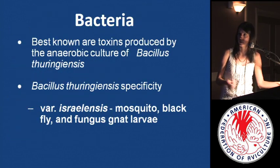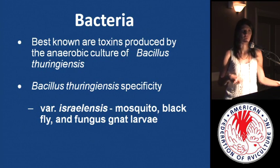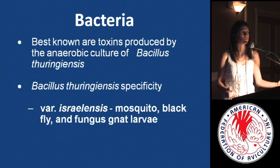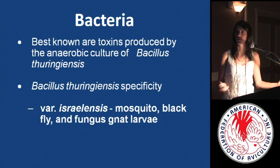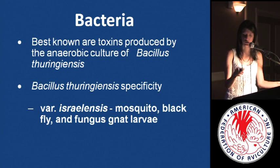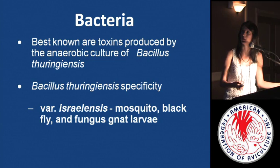So this is a bacteria, Bacillus thuringiensis. There's a subspecies of it that's really good for mosquitoes, and we're going to talk about that in a few minutes. This bacteria is the most widely used bacteria for biological control in insects. It is absolutely not harmful to birds, any vertebrates, or us. It's very specific to the insects, so it's very safe to spray in the environment. They've been using it for decades, and there hasn't been any problems. So this is a very safe alternative to insecticides because it's not going to affect the environment or our birds.